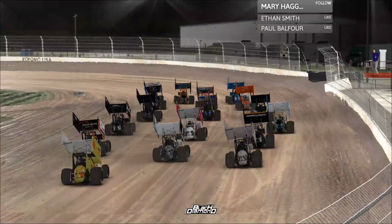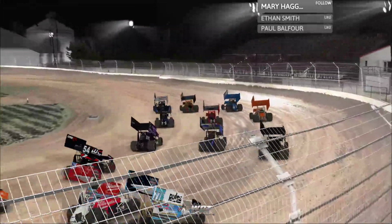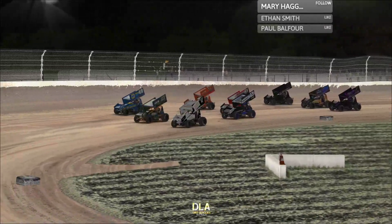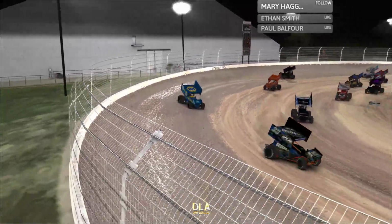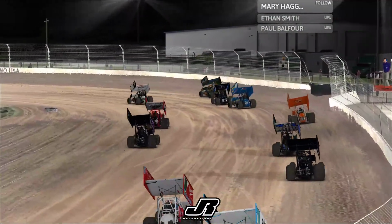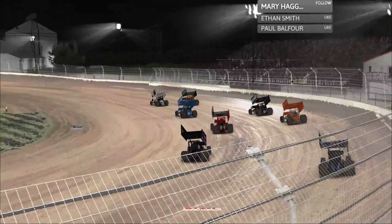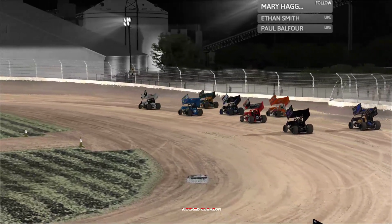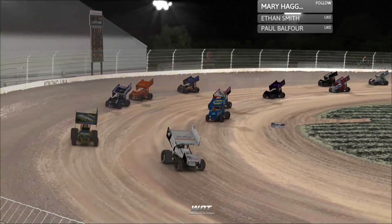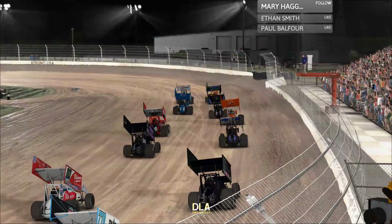This is the World of Thunder and the KDC Home Improvement 360 Sprint Cars. We are 3 wide as the drivers thank you, the fans, for coming out and watching these drivers put on a show as we get set for a 40-lap main event as the drivers will now break formation. And then we'll get set to unleash these 360 machines around the tight bull ring that is Kokomo Speedway. It is time to go.